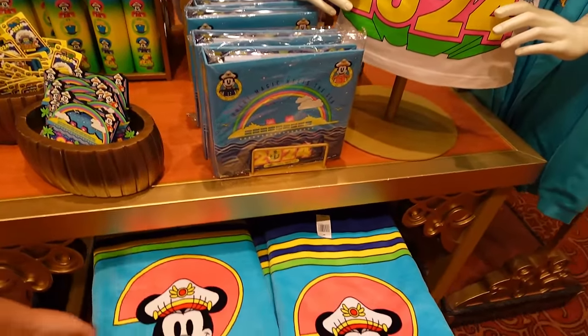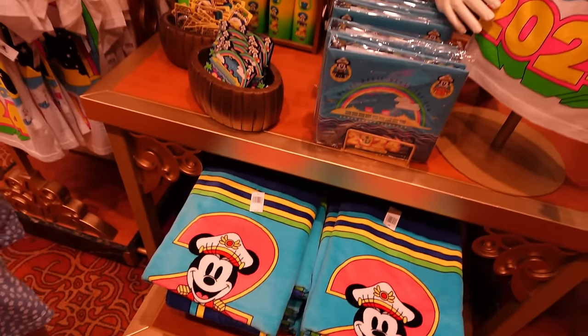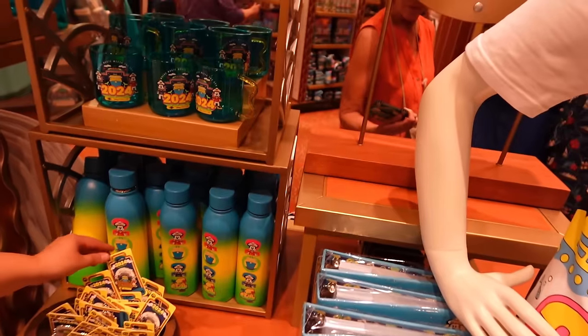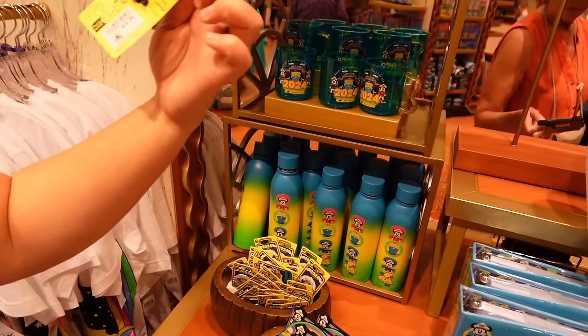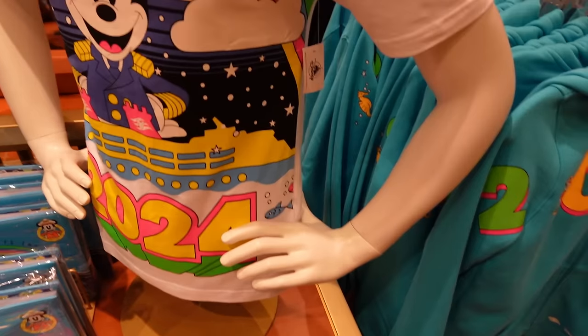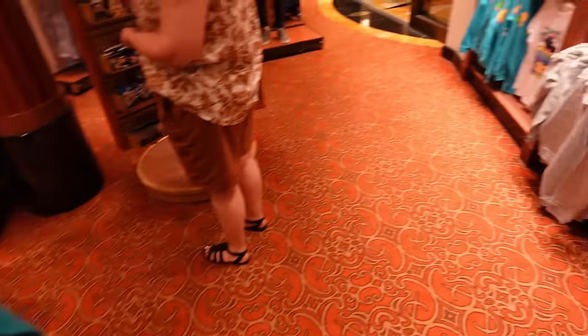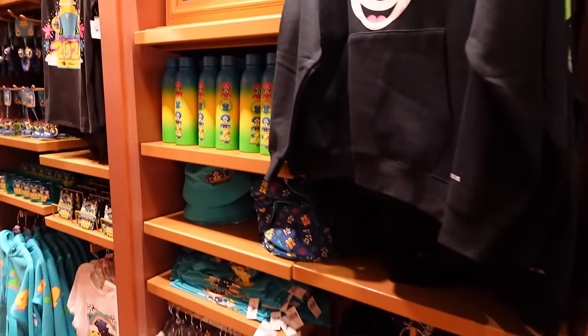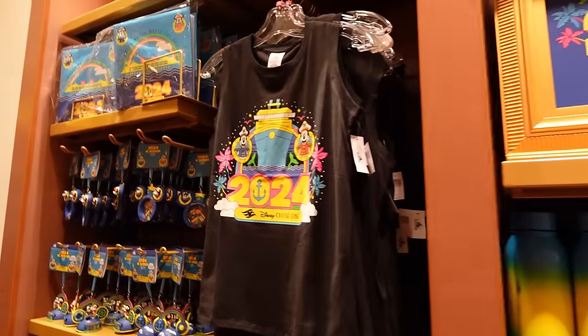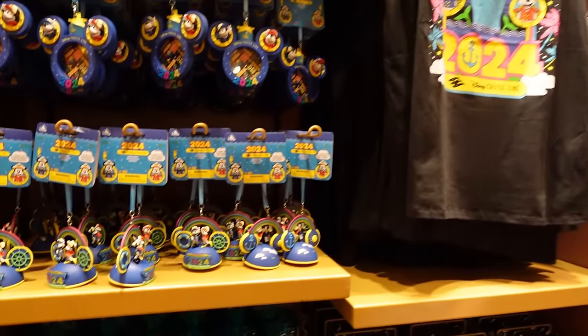It's more of a colourful range. I like these towels. Yeah, they're nice. These are also $29.99. I think everything is, isn't it? Pins? They're not $29.99. $16.99. There we go. Yeah, it's like the Disney parks, they do the 2024 stuff, don't they? Like the year. Which is quite nice. Yeah, I definitely want something to take home from this, with it being something I've wanted to do for a long time, a very special experience.